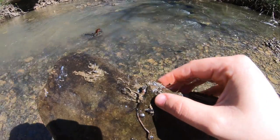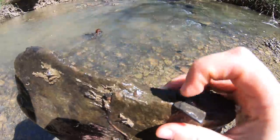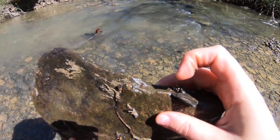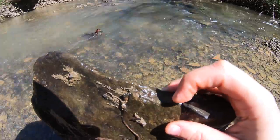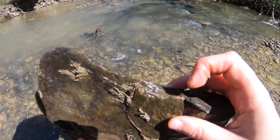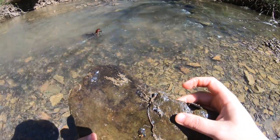This is a mayfly larva. Mayfly. Mayflies have outer gills to help them breathe underwater and to help get them oxygen. They also have three tails at the very end, so that helps you identify mayfly larvae.